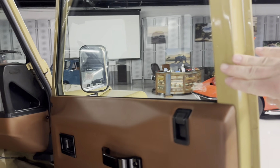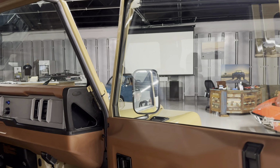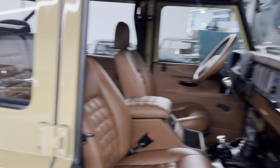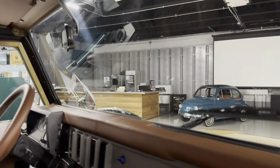The interior is done in a saddle brown leather. You can see it's a square insert pattern, and then all leather throughout. Steering wheel redone, the top dash, the lower dash.